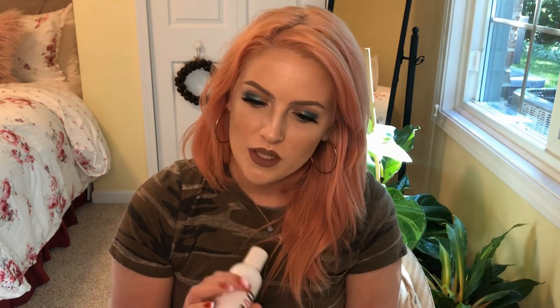I think it works really well for just maintaining color, and you don't necessarily have to use cold water to keep your hair cold. So this is really nice for just maintaining color. And this brand has so many colors. However, this rose gold color, almost every time I go to look at it, it's sold out. So you just kind of got to keep an eye on it if you want this particular color.